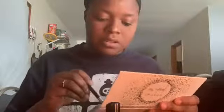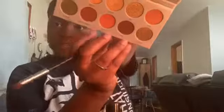Then I'm gonna take my palette from the Jaclyn Hill Folk Collection, and I'm gonna use the Armed and Gorgeous palette today. Oops. I use Armed and Gorgeous a lot, just because I like the browns in it and stuff. So today I'm gonna go in with Smooth Criminal and Prowl. So there's Smooth Criminal and this is Prowl.